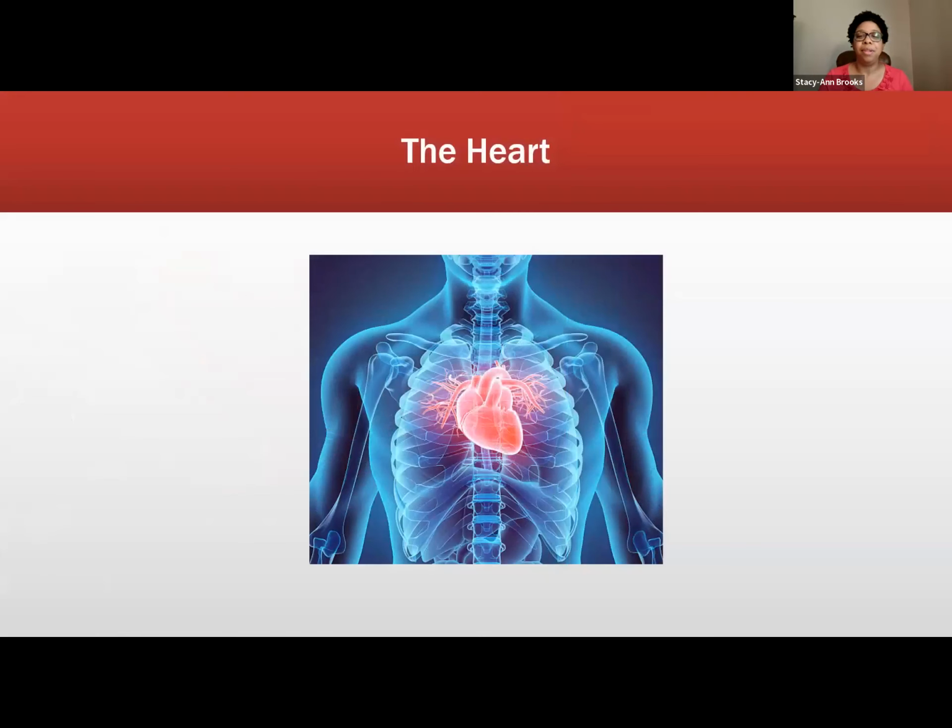So this is our heart, and our heart is a strong muscle and it pumps blood from the veins into the arteries throughout the body. It's about the size of your clenched fist. So it's not very big, but very powerful, of course. And it's positioned in the chest behind the sternum and above the diaphragm. Right there in the middle of the chest is our heart.